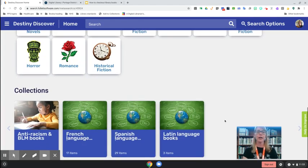And then finally at the bottom, we have some collections. We are building these as we get requests or as we feel that these are topics that students and teachers would want to read about. So there is a collection here of anti-racism and Black Lives Matter books. And we have some books that are in other languages. So French language, Spanish language, and Latin, if that might be something that interests you.